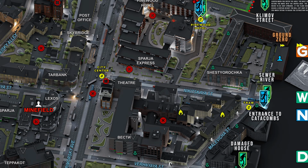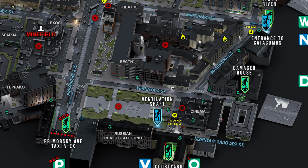The central east block contains the Pinewood Hotel, Sparja grocery store, and a convenience store, as well as the Academy and Academy reception, where Kollontay spawns. The southeastern block contains the theater, abandoned factory, Cultist, Last Supper, Relax Room, cinema, and real estate fund building.